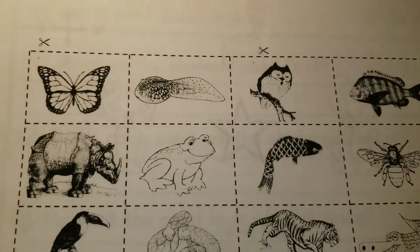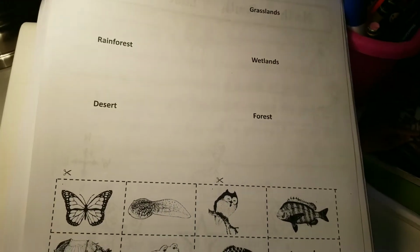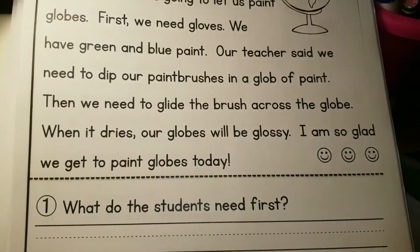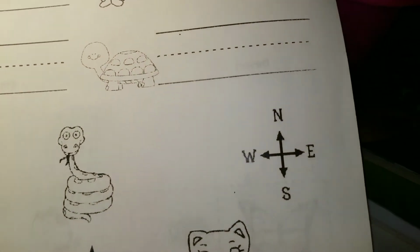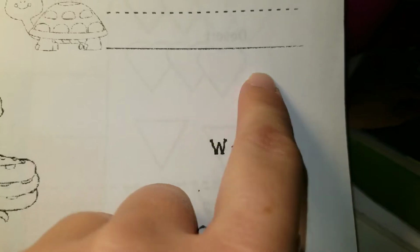All right, boys and girls, so have fun coloring and cutting and gluing. And once you're done with this page, you can go ahead and change to our last page for today, which is going to be social studies. And this one is pretty easy. Here we have our compass rose. Our compass rose, boys and girls, it's right here.